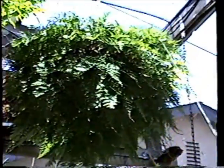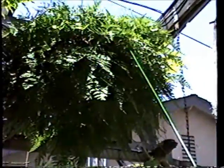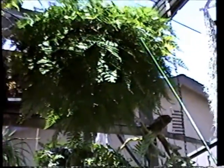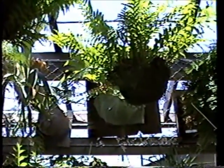Up here high, we have beautiful... This is not going to show up very good. The Vittaria, right here, is one of the easiest basket ferns to grow. And then on over to the left, the next one over is an Aglaomorpha roberts. And it gets a large basket of ferns in there.